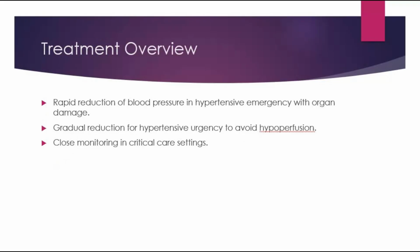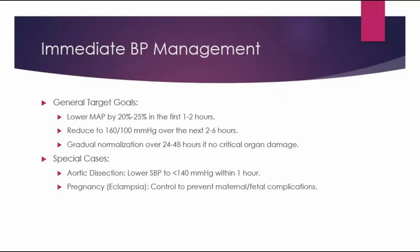Treatment overview. Effective treatment involves rapid blood pressure reduction in emergencies with organ damage, while a more gradual approach is recommended for urgency without organ dysfunction. Continuous monitoring in a critical care setting is essential. Immediate BP management. The general target is to reduce mean arterial pressure, or MAP, by 20 to 25% within the first 1 to 2 hours.